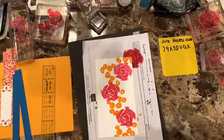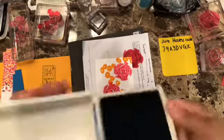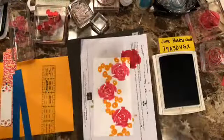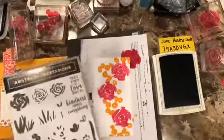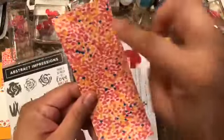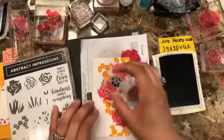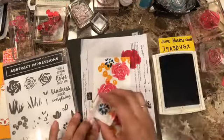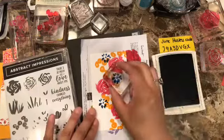And then I'm going to go ahead and put Pacific Point. I'm going to use this little flower, which I don't think you can see, but I'm using this one because the Design Series paper I'm using has just a little hint of that color. So that's how I decided which one to get the most color of. I'm just going to put a little bit of this, and that should be it. Probably put another one here.